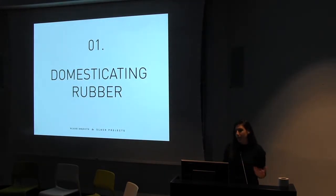So the original project of Slash Objects was taking an industrial rubber product made of post-consumer recycled rubber particles, and I like to think about it as a kind of domestication of that rubber. It existed in certain contexts before, and how do you bring it into the home?